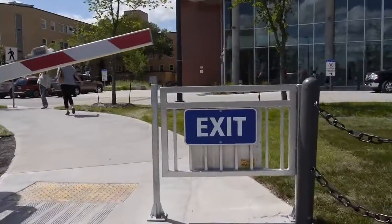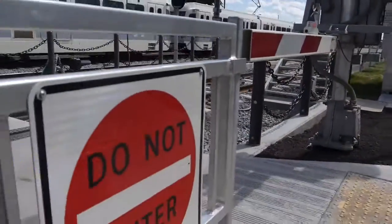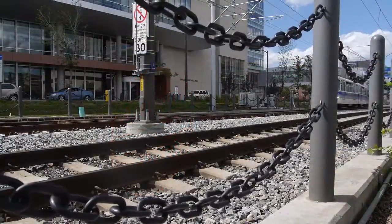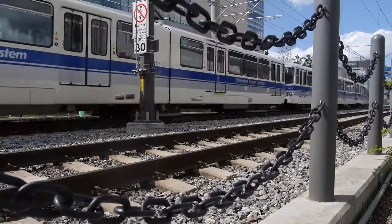Avoid crossing in front of the trains or rushing to try to beat the train. Anything can happen. You can slip, you can trip, and it just puts you in a place of harm. Crossing the tracks between the pedestrian gates is considered trespassing, and it can be punishable by a fine. That would be the least of your concerns if something were to happen.